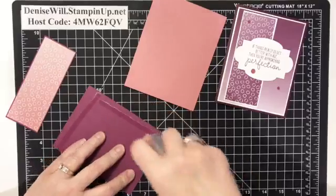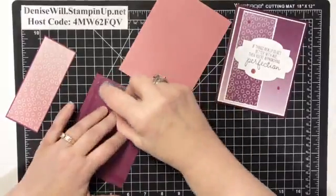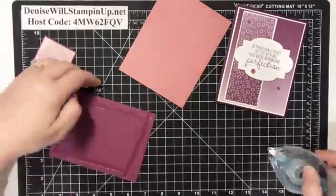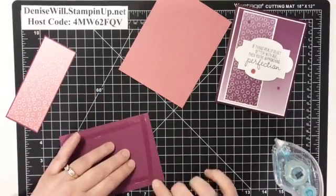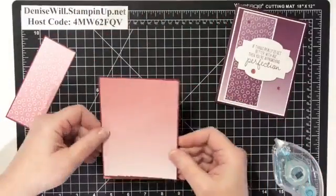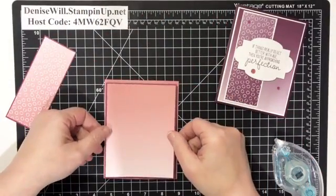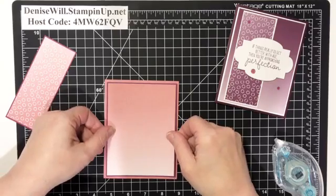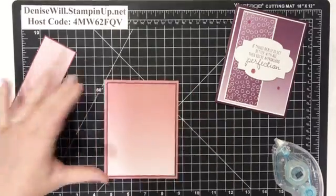There we go. Gotta make sure I get that in there before so it doesn't run off the side of the card. This margin's not so narrow, so it's not as difficult. There we go.